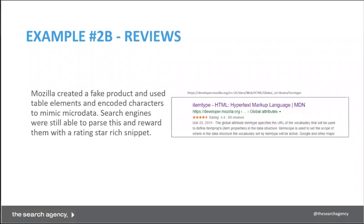The next example is, again, centered on reviews. This is a site, Mozilla.org. They've created a page where they've actually created a fake product, but they've used table elements and encoded characters to mimic the microdata. So when Google crawls and parses the content, it pieces it together and knows exactly what it is, as opposed to directly implementing microdata, which is another form of implementation for structured markup. It's able to parse that out and reward this particular page with a rich result, a rating star and a review count.